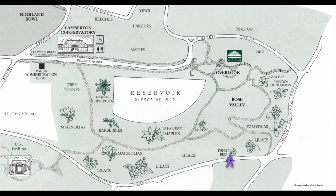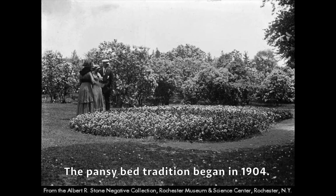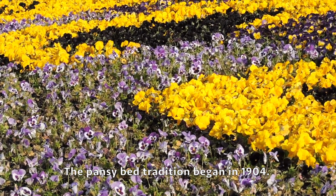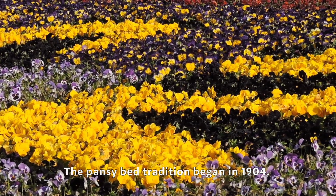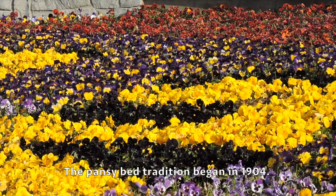The pansy bed was planted in 1904, and it is a beloved Rochester tradition in Highland Park. Every year, there's a new design, creating a carpet of floral colors with pansies, which are an early spring blooming annual. And it's kept in this bed until the sun and the weather fades it, and then a new annual bed is put in early June.